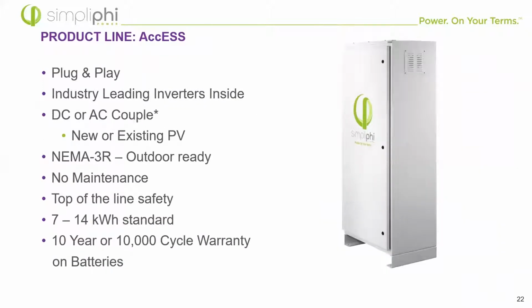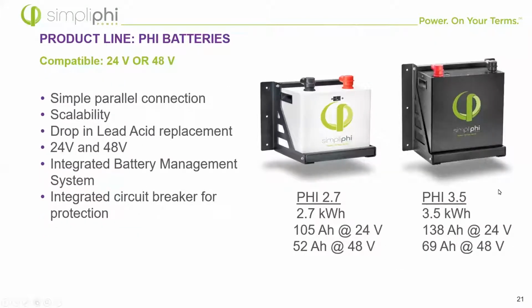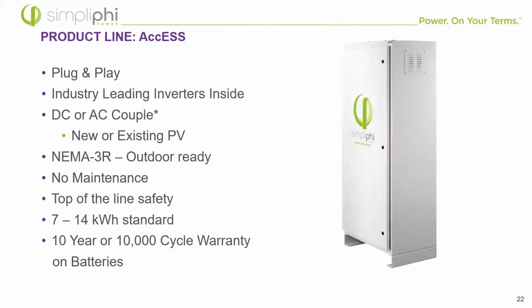Now, on that same note, we utilize those batteries. This battery specifically, the 3.5 kilowatt hour, is utilized in a lot of our products. In this case, this is the access unit. This is our all-in-one battery and inverter unit. It comes with the 3.5 kilowatt hour batteries inside of it and a few different options on inverters.